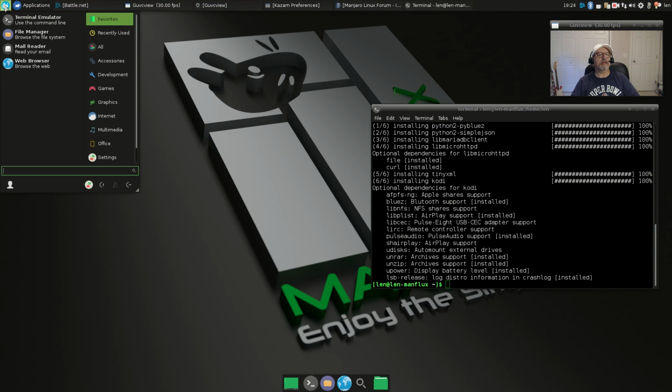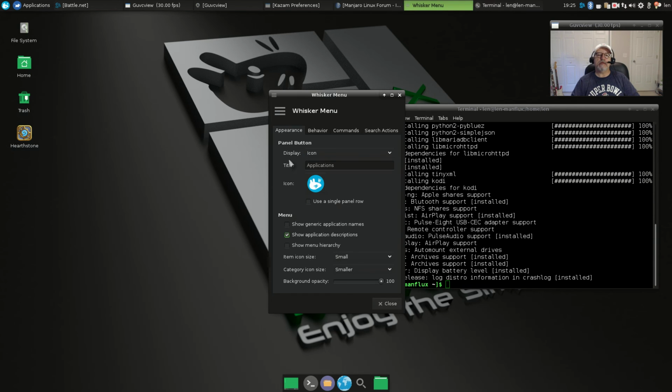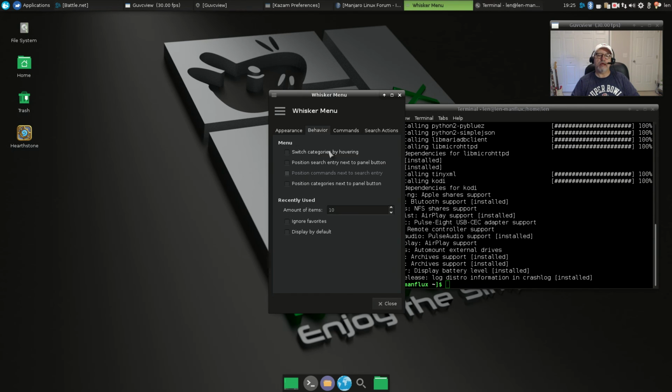I actually leave both there because they're both useful. But if you look at the Whisker menu, now it's got the categories on the right hand side, which I prefer not to have. So I'm going to show you how to move that to the left. Right click, properties, and then click on behavior. What I usually do is I check off these 4 boxes. Switch categories by hovering, position search next to panel button, position commands next to search entry, and position categories next to the panel button. And then I go down and I click on recently used items display by default.